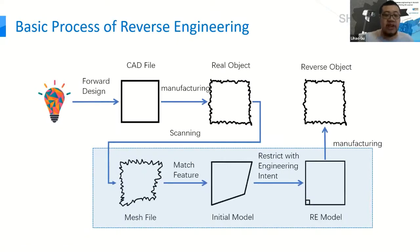Okay, here we have a chart to help you get more idea of what the basic reverse engineering process looks like. So everything will start from a design, okay? You have an idea in your mind and you do forward design to get the CAD file, a digital copy of your product design. Then you do manufacturing based on the CAD file to get the real object.